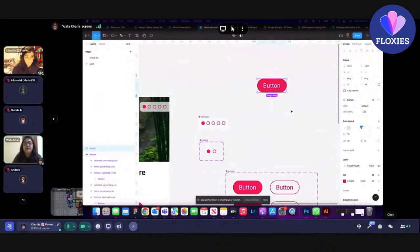They're two default right now. But then there's a toggle. You can switch between, do you want to turn on your secondary version? So that's how you can set your variants. Did I answer the question?